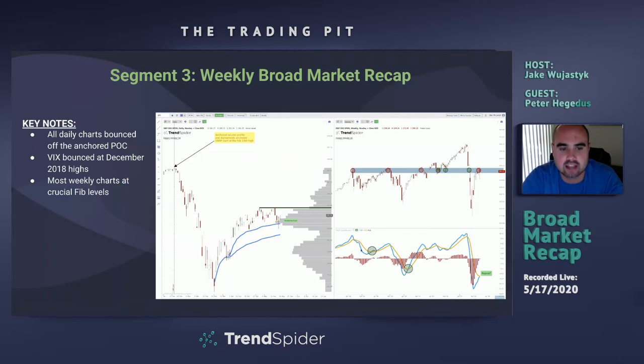So that's one thing that's going to be a topic going into segment three, as well as the fact that we bounced off this massive point of control in this break-even zone last week, right off of this anchored VWAP from this pivot that we saw from the bottom. So we moved up quickly, pulled back, and then right from that area where we bounced off this anchored VWAP, and the static image that I'm trying to show with my mouse, we did bounce nicely off that last week.